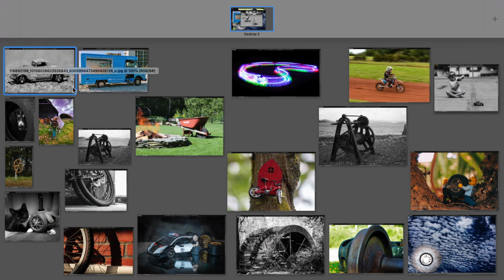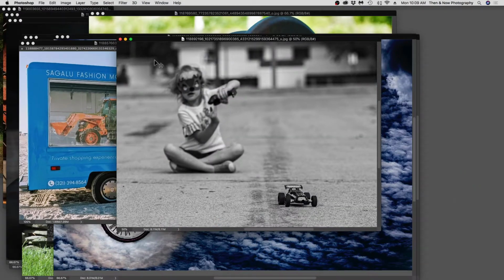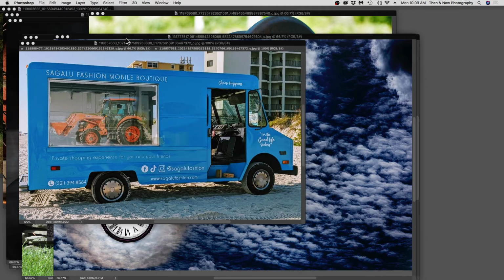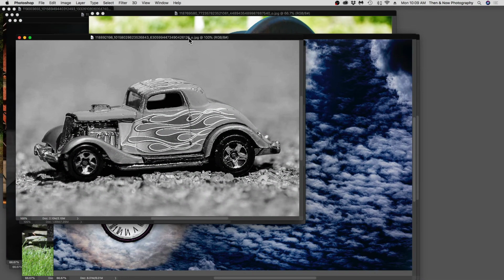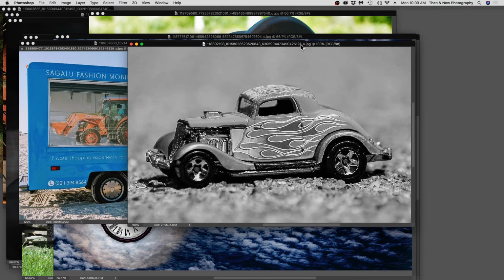So let's take a look. Okay, it's going to rearrange them that way. As I go through, I'm going to actually minimize them so we don't go over them twice. All right, let's check this one out. All right, a good play on wheels again. Again, everybody, what I'm looking for is that focal point. I'm looking for that exposure. Focal point is nailed here.